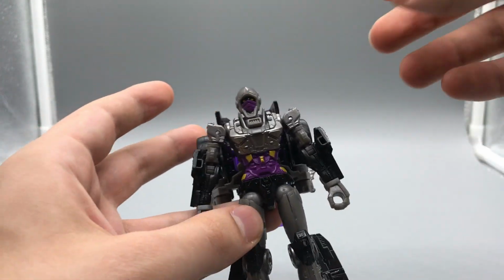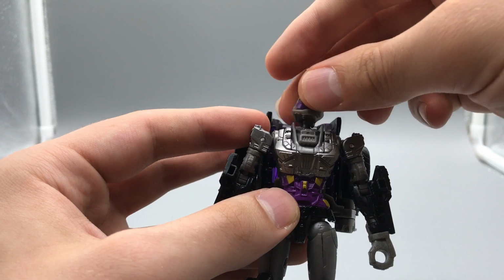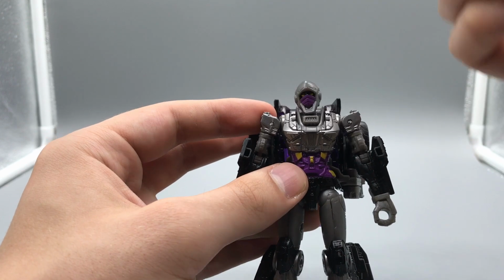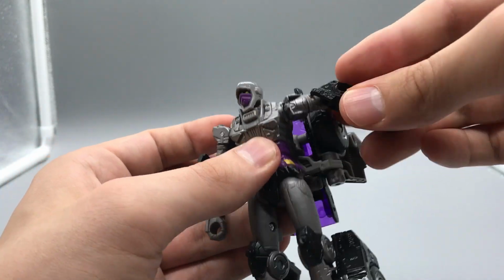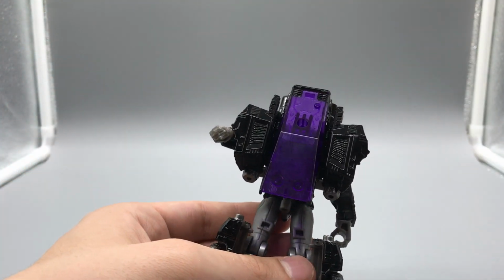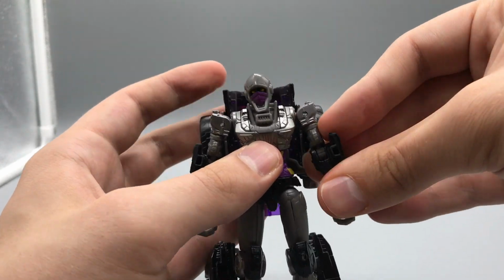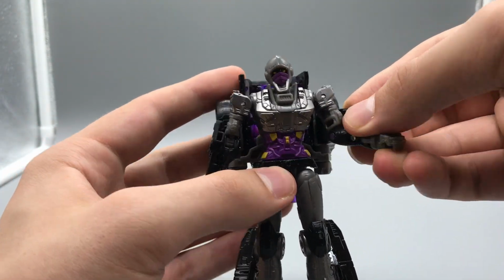Very simple. Articulation wise, the head can rotate a full 360 degrees and can look all the way up, and is on a ball joint, so it's got side to side. Like I said, very loose. Arms can rotate a full 360 degrees, though you do have to bend them around the large backpack. Though I do personally feel it's at least cleaner than the Moonracer mold. It still is pretty stuffed basically, but it's a bit cleaner, I feel.